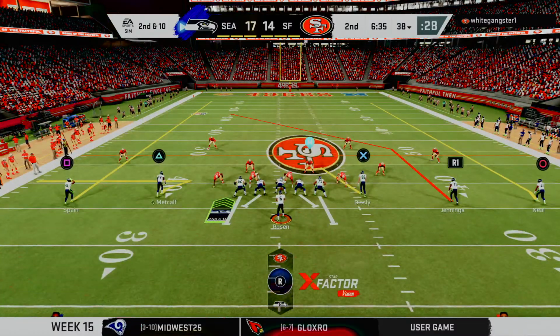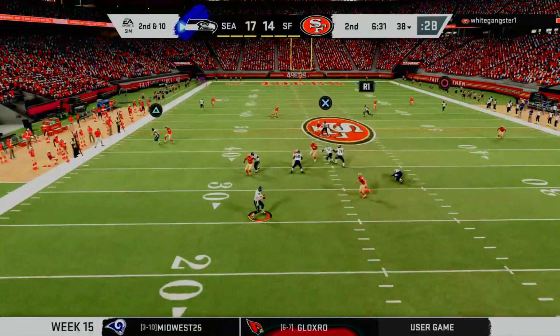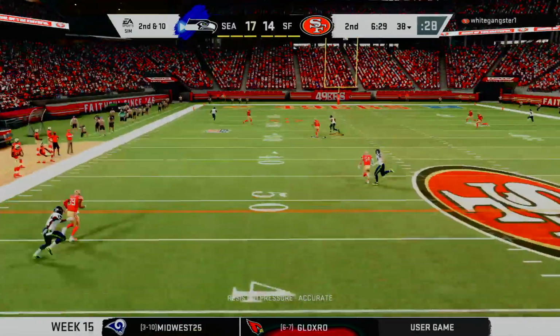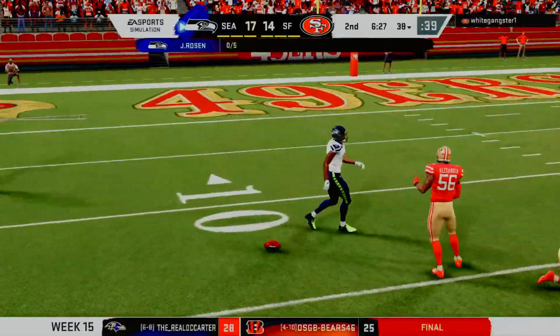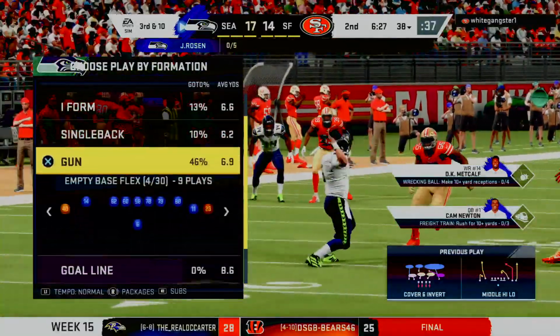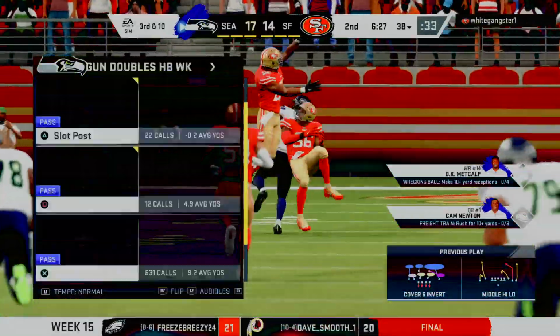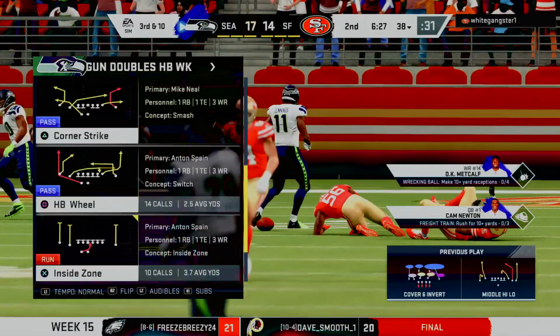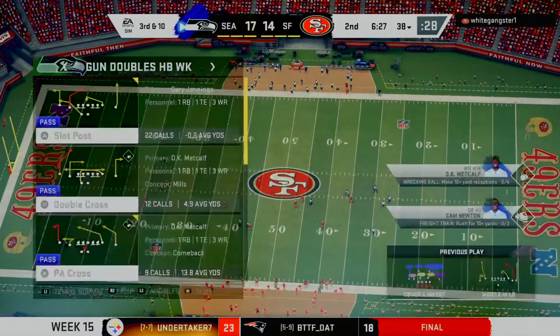Hey, exit. Now it's Rosen, looking deep for Jennings, and that's going to be incomplete. Good effort there trying to take a shot, but it's 3rd down. Oh, man, that was close. The opportunity to change momentum, big play, right in his hands, unable to come down with it.